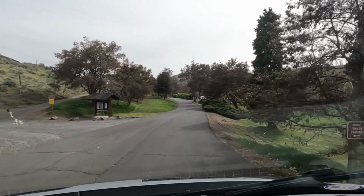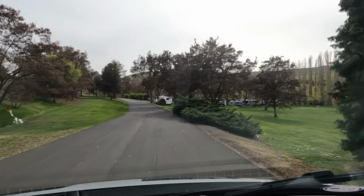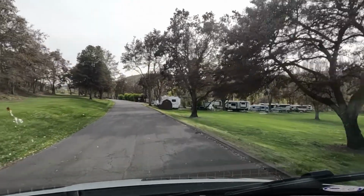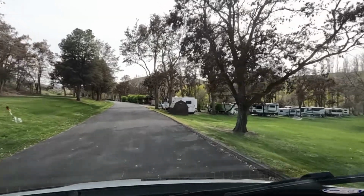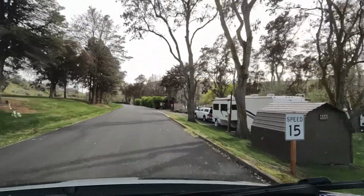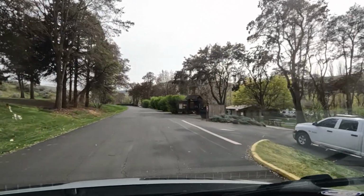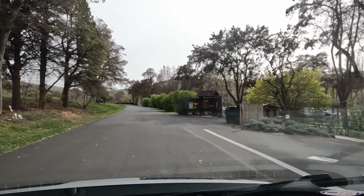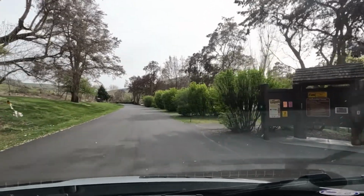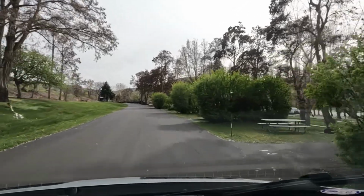In 400 feet, turn right onto a loop. Take the next right onto a loop, then turn left. As I enter the campground, I'm driving past some of the campsites in the A-Loop. The A-Loop contains more than 30 individual campsites. Take the next right onto a loop, then turn left.